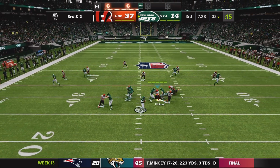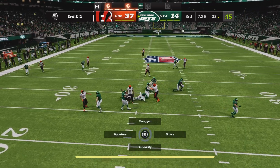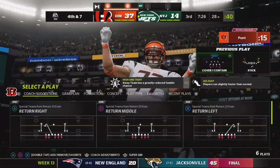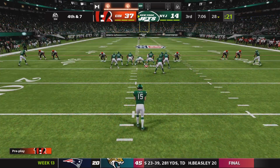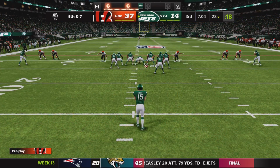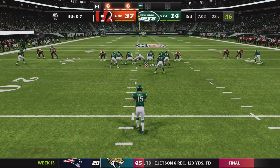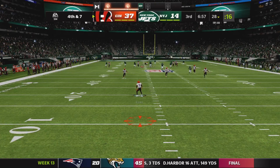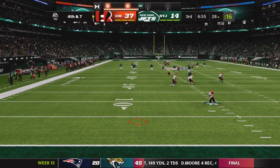Here's Prescott, and he'll be taken down by the Bengal pressure. That'll bring up 4th down on the big sack with a loss of 5. Here's the Jets punter now as he's on to kick it away. He's averaging just under 50 yards a punt as he gets this away.